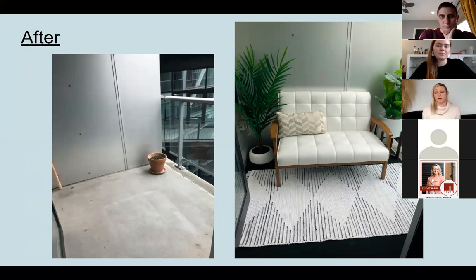Now, this rug is from Urban Outfitters. It is an indoor rug. So it's one that I was happy to use despite the fact that it's not an outdoor rug, because I do have 3 sides on my balcony space and a covered roof. So there's only one side that gets exposure. And with that limitation, I felt really comfortable with having an indoor rug in my outdoor space.